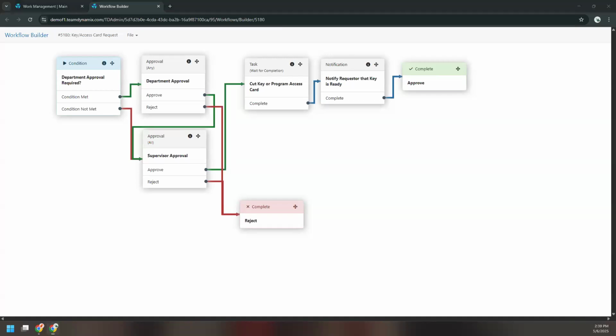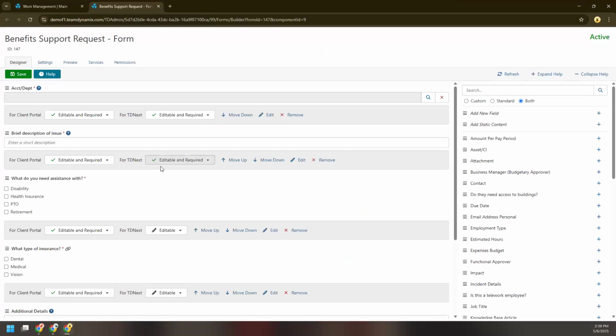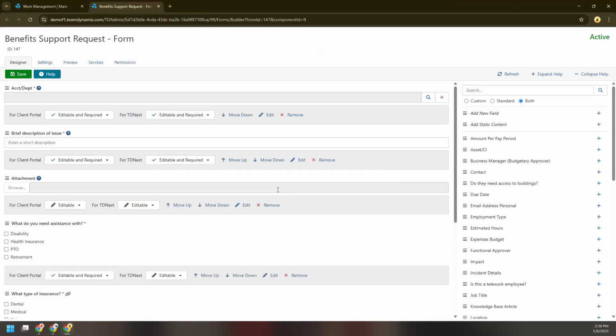HR or other groups can have that similar look, right? Where here we're thinking about those HR projects that we're working on, maybe the tickets or the new hire processes, allowing folks to collaborate quite easily and having that same codeless drag and drop capability when we're doing things like gathering information, bringing in data through that form, and empowering again those folks to be able to make those changes on their own.